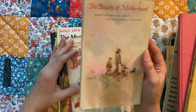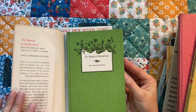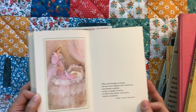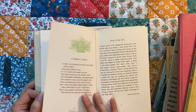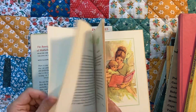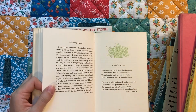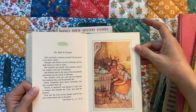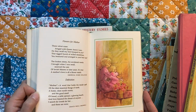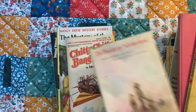Here's a little pile. I was able to find this, The Beauty of Motherhood. And it's one of those Hallmark edition books. Very sweet. Oh, look at those pale pink colors. Did I look for a copyright? 67. Oh, isn't that sweet? Gorgeous, gorgeous Hallmark colors. They look just like vintage greeting cards.